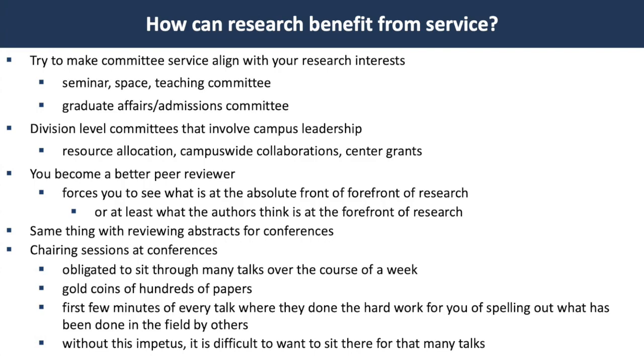Some of the most valuable but kind of annoying at the time experiences I've ever had have been being the lead organizer of an MRS or ACS symposium, because you spend a lot of time going back and forth with the conference staff and doing all the scheduling and everything. But when you sit down in that session, your commitment to that session makes you obligated to sit through a lot of talks in your field over the course of a week. And you get to see the gold coins of literally hundreds of papers.